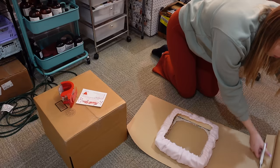Let's start by packing this order and then we will see what else we get up to. This might not be a very heavy day with work because I have to teach in like 3.5 hours.